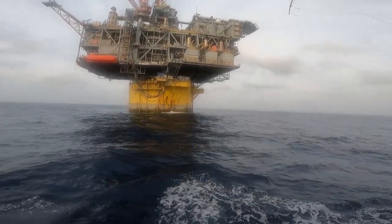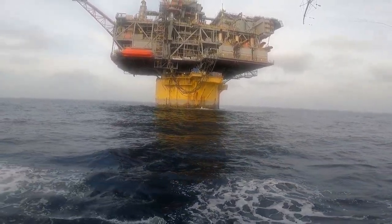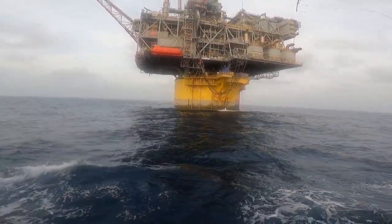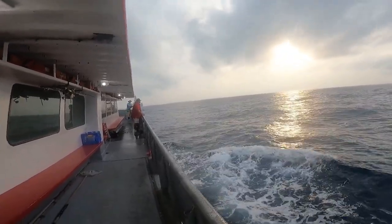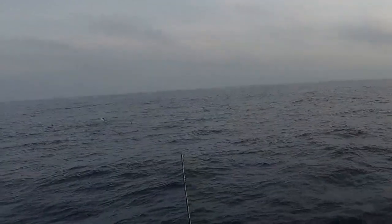Our destination is Shell Perdido, which translates to the Lost. A floating rig 180 miles from our port. It was a fool's day run to get there, and rightfully named. It wasn't long, and the tuna began to explode at the surface.